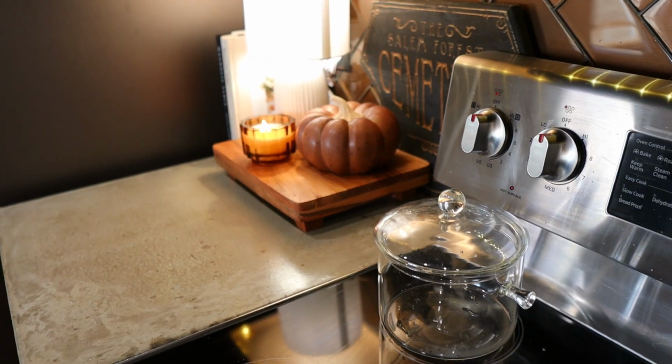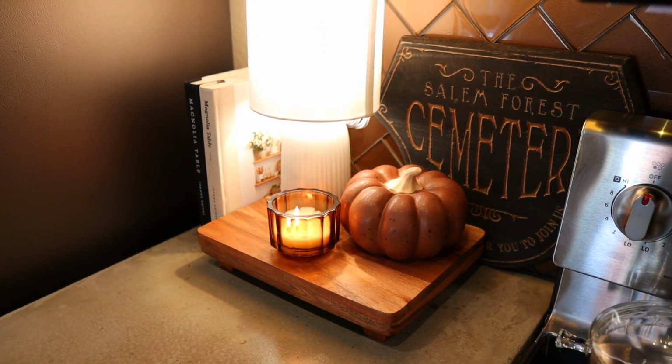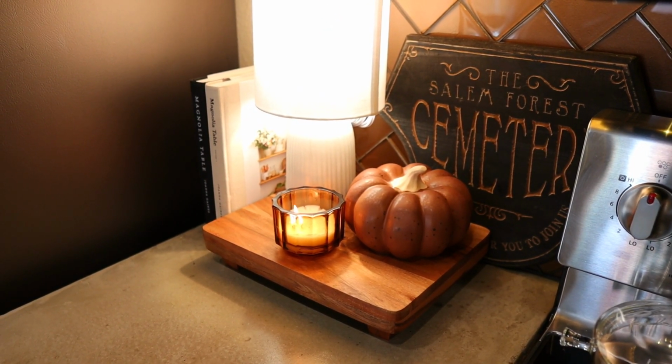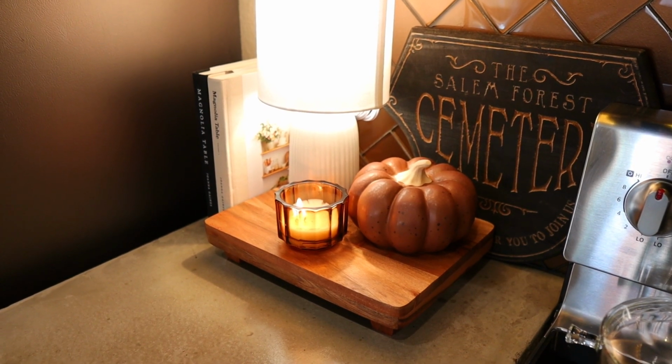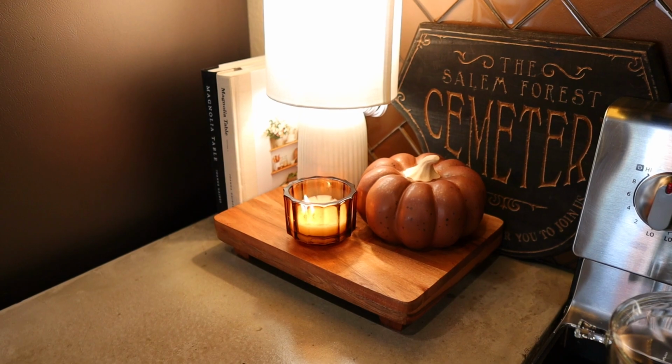and then I just switched out some of the pieces I had from my fall decor. I added this pumpkin from Target and this candle from Target as well. Basically everything in this corner is from Target except the sign I got from Kirkland's.